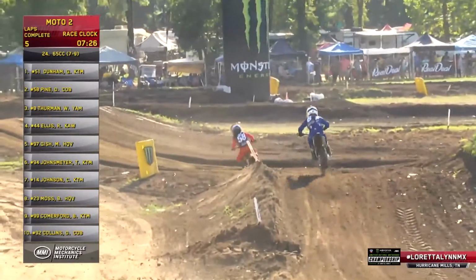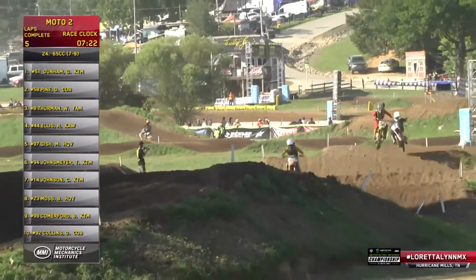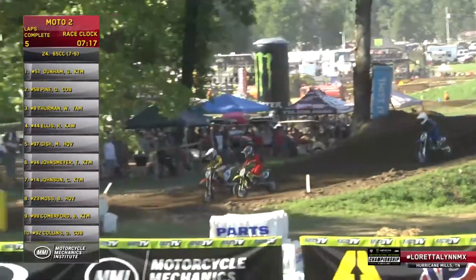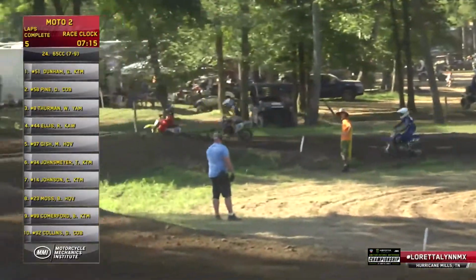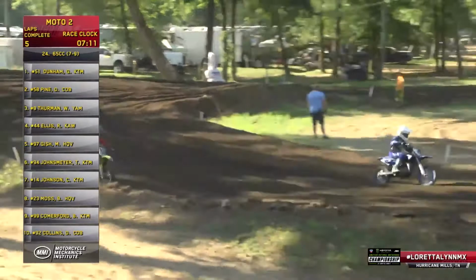So for some, this will be their first foray into the clutch machine, being 7 years old. And some of these kids, like Gage Dunham, probably going to be one of his last years in this 79 class. Move up to the bigger class. Be a senior in the class, get the Letterman's jacket. Big man on campus. Yep. Oh, there it is on the inside.